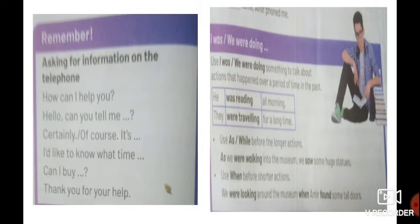The keywords of the past continuous: while, as, and when. While and as: after the verb after while or as, we use past continuous, and the second one, past simple, if the action interrupts the other action. Past continuous in both if the two actions happen at the same time. With when, past simple and the other one past continuous.